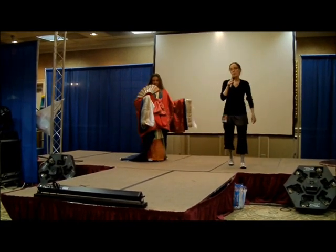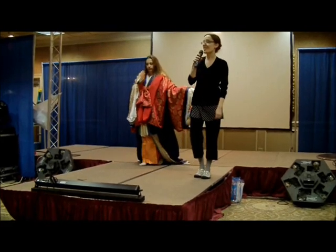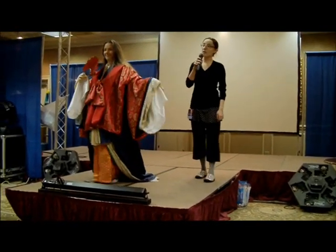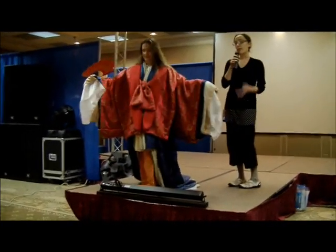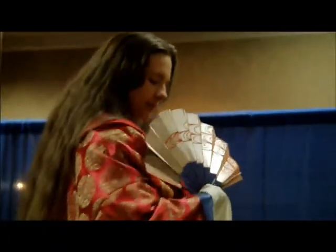This costume dates from between 600 and 900 AD. This is a full high-end princess court gown, complete with 12 separate layers. The colors were all significant because they were telling her rank, her age, whether she was married or not, and whether she'd fallen in or out of favor with the court.